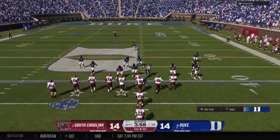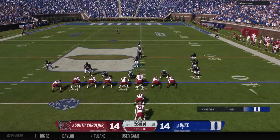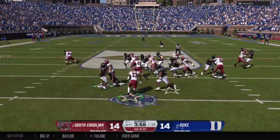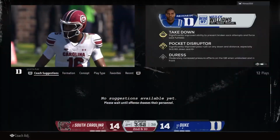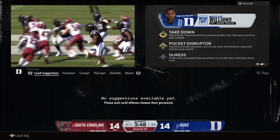And the South Carolina offense is back out on the field. They punched it into the end zone the last time. Let's see if this defense has made some adjustments to stop them this time. Nowhere to run up the middle. They don't block the defensive end and show some quickness, Kirk, getting around the edge that time.